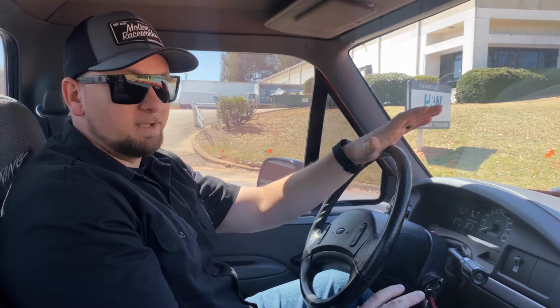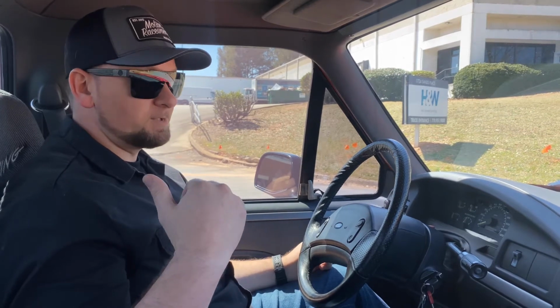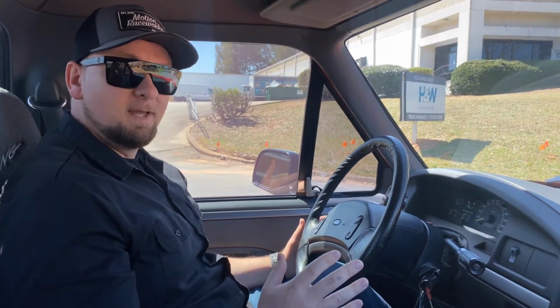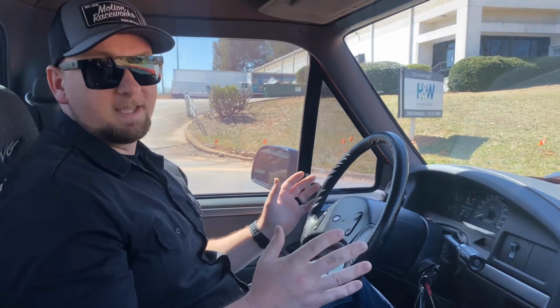This is basically a box body Mustang with a truck body on it. It's got different suspension from just an F-150. It's only got a 500-pound towing capacity, but you're not buying this truck to tow. You're buying this truck to beat up on some Chevrolets. And let me tell you, this thing is quick.